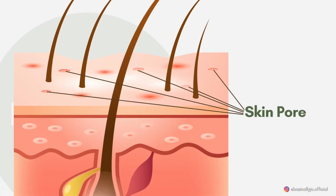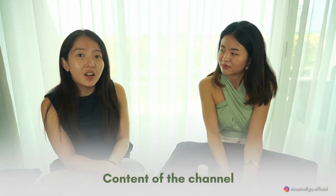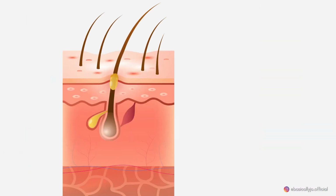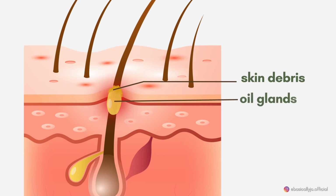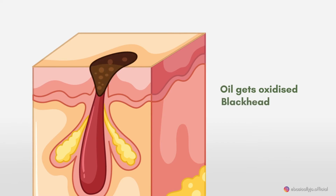Yeah, it's very common for me as well to get questions about pores. So firstly, we need to understand what a skin pore is. A skin pore is like a channel in the skin where our body secretes oil and sweat, and there are two main factors that contribute to enlarged pores. The first is the contents of this channel itself. If the channel is distended with oil glands and blocked by skin debris, that's when you have the appearance of an enlarged pore. And sometimes the oil that's stuck in the pore gets oxidized, and that's when you get the blackhead appearance because of the oxidation process.